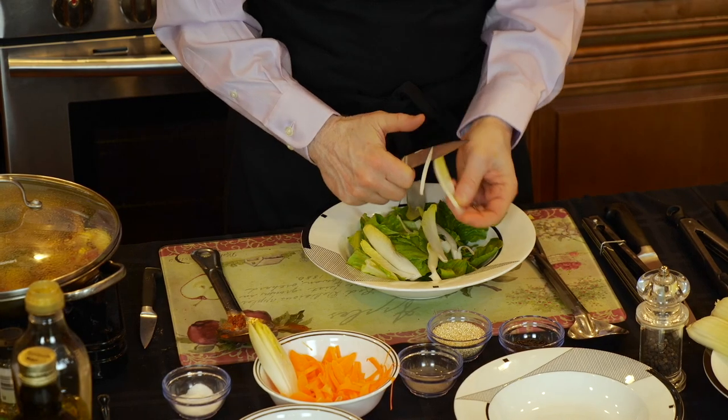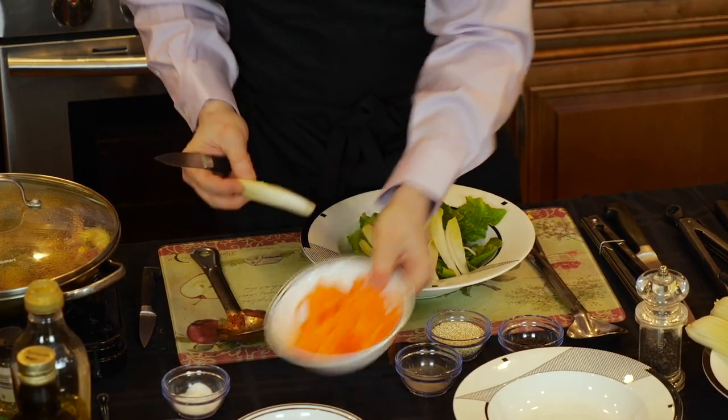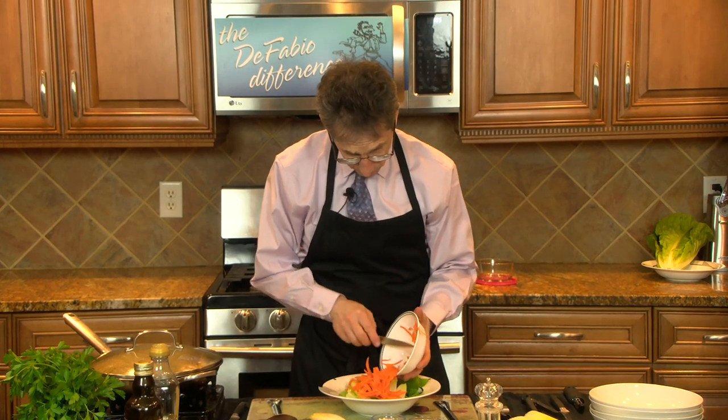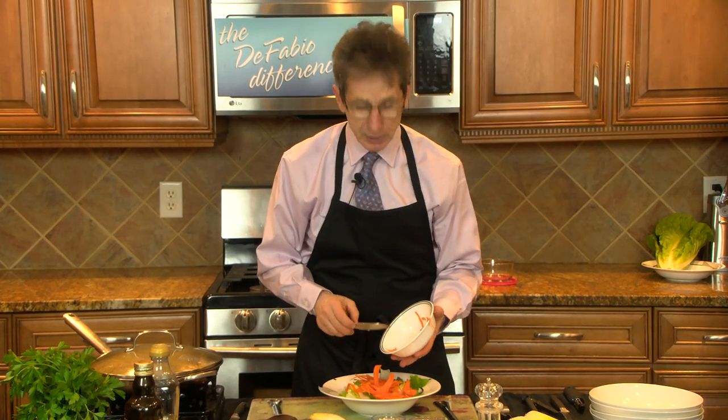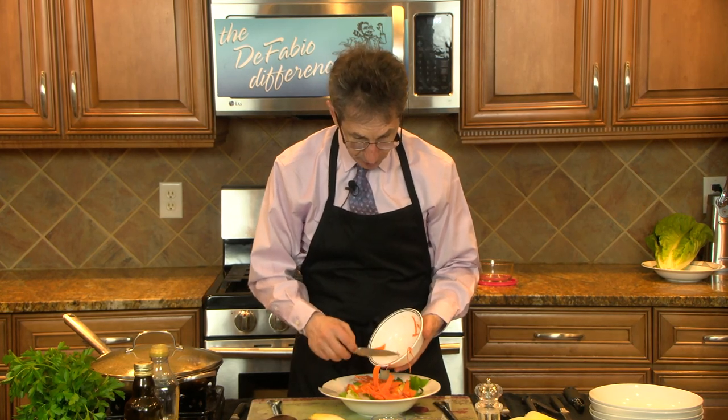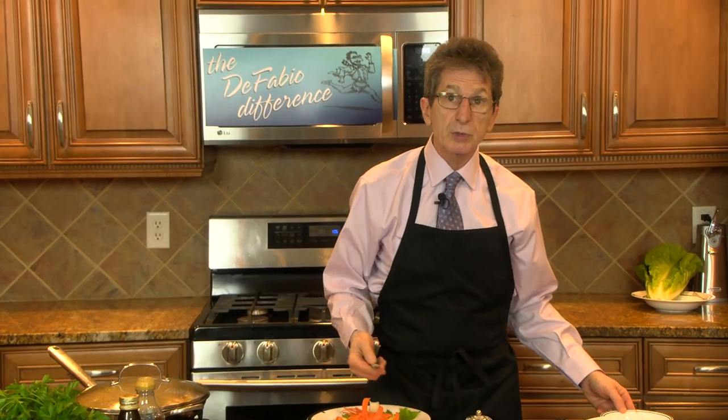Get the endive, and then guess what? Orange, carrots, simple. Shredded carrots. Get those carotenoids, good for your eye health. Hey, another fun fact, bilberry jam, it's a berry, bilberry.